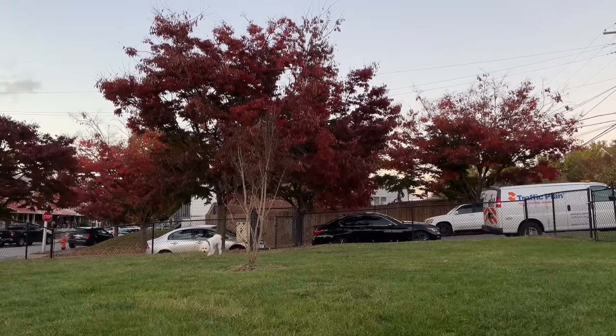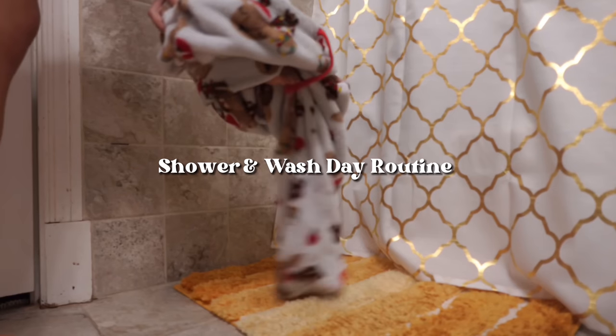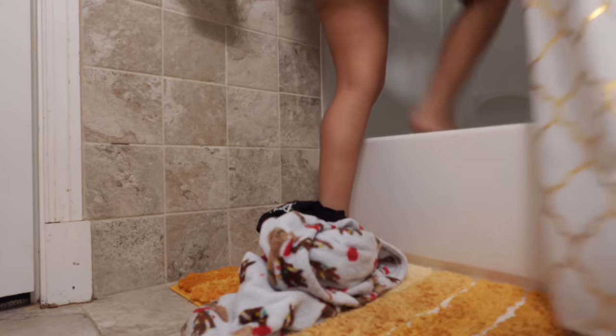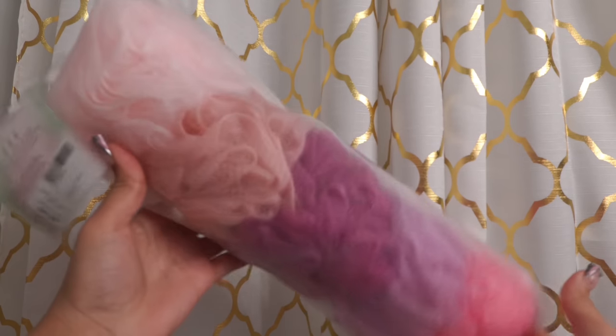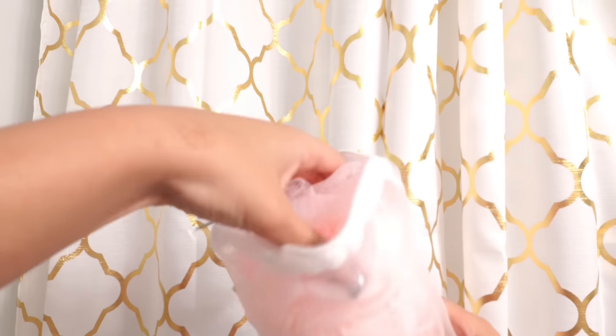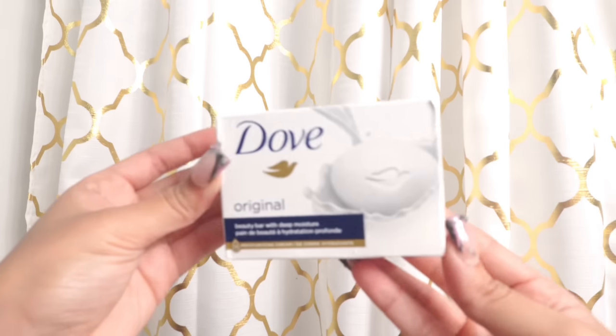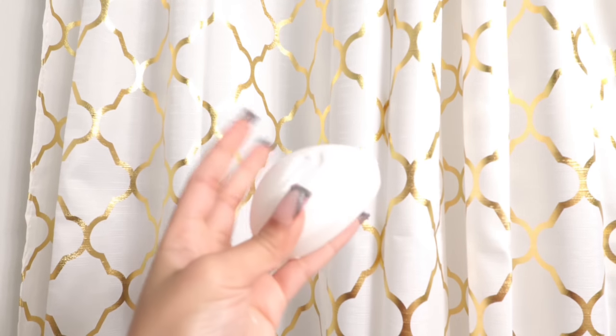After getting back from the dog park, it was wash day, so that's what I went ahead and did. So I'm gonna be showing you guys my shower routine along with my hair wash day routine. So it was that time of the month to go ahead and change my hygiene stuff, so I did get a pack of new loofahs along with a new pack of Dove bar soap, which is what I use to wash my face. So let's get into washing my hair.